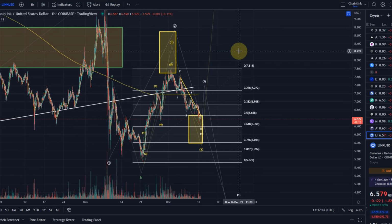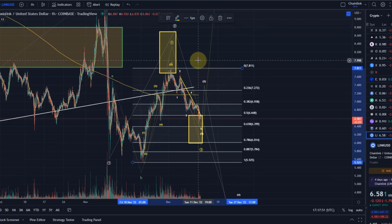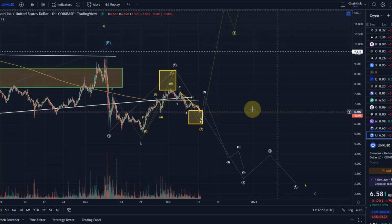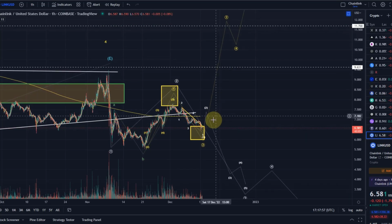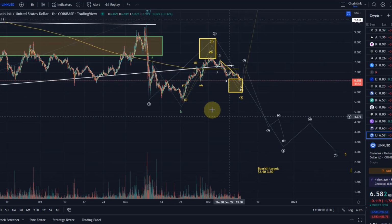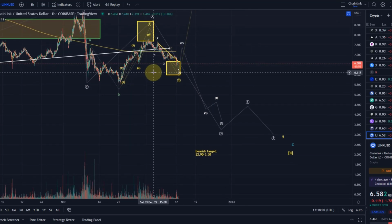But as I said, the yellow count, the bullish count, is not the primary expectation, is not preferred until the market really proves that it is working out, until the market really proves that we break above all of these resistance areas. It's just generally the setup here for Link is not very promising. It looks like we're rolling over. It looks rather bearish, considering the context as well.